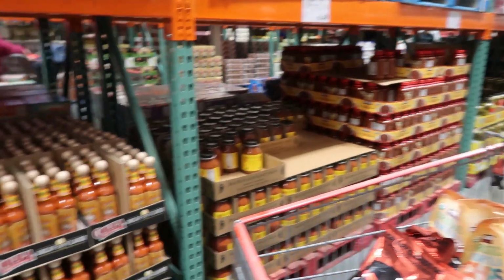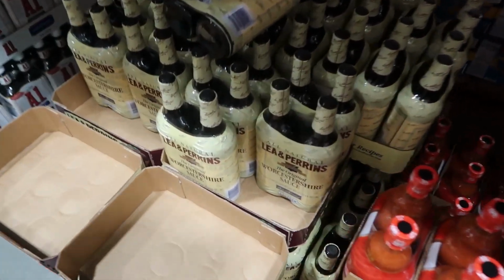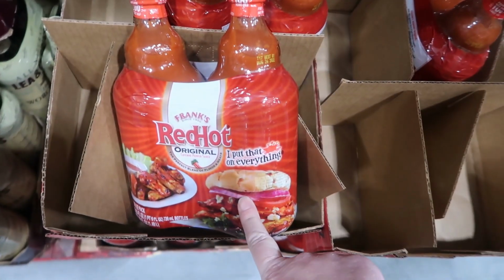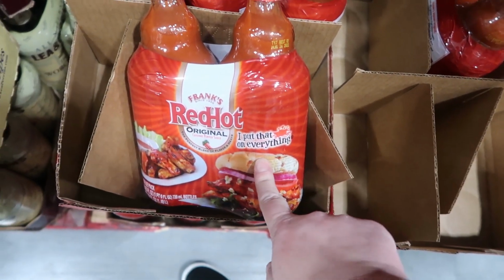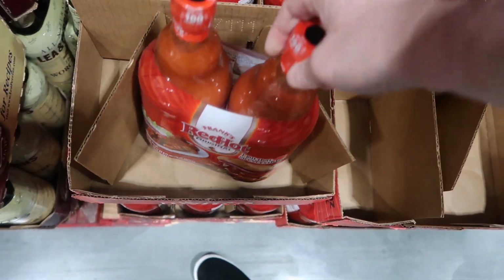Some salsas and some hot sauce. So again, just read ingredients. Worcestershire sauce doesn't have the best ingredient list in the whole world, but you don't use a lot of it at a time. It's something I stock up on. And then Frank's Red Hot. This is our everyday hot sauce at our house. It's very, very mild, but just a really great flavor. $6.99 for 2. I think we get a better deal at Walmart on this.